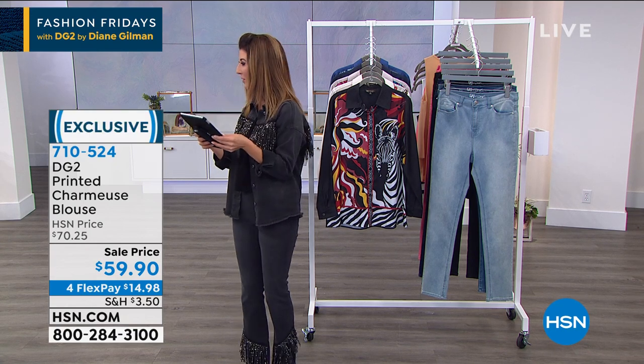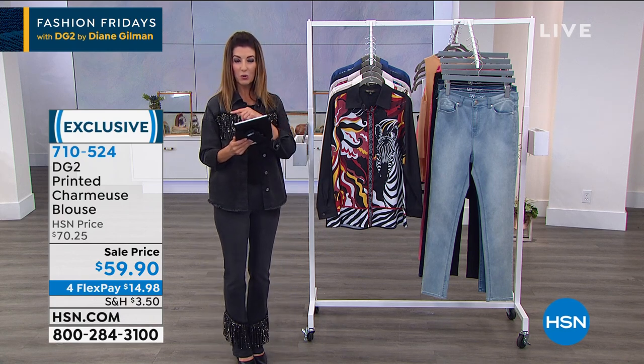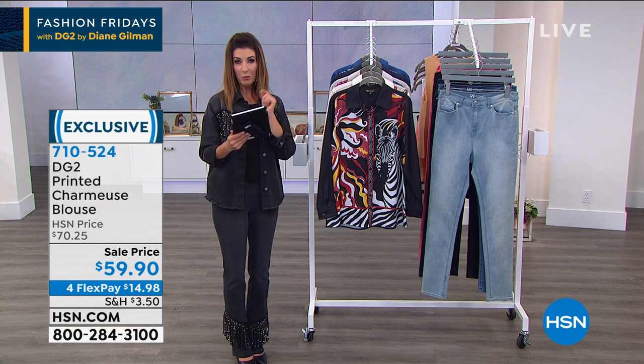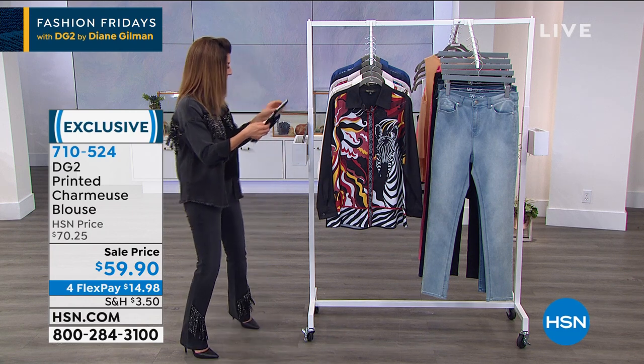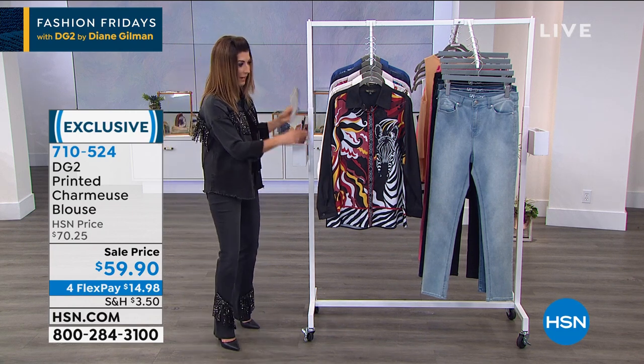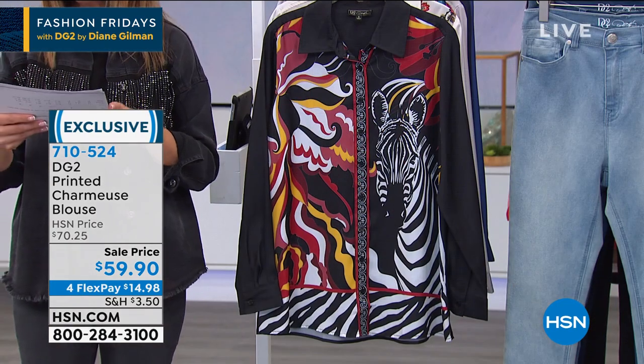We're gonna talk about the models' sizing as well. I do wanna get to that because I believe Victoria is the tall model. She's usually wearing an extra small in the tall, and I'll double check with Andrea's size when she gets out here, because I know that's important too. Okay, good comments. Let's get into our beautiful, gorgeous printed charmeuse blouse.